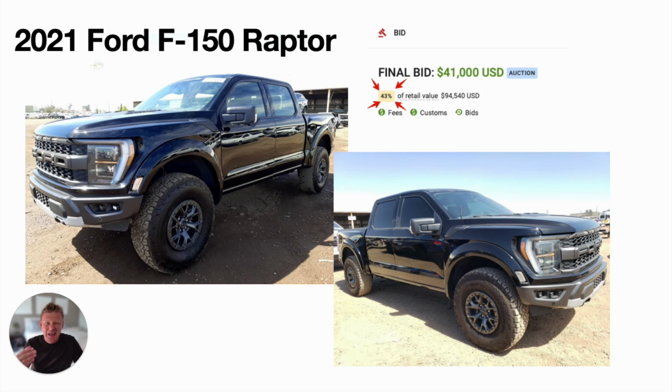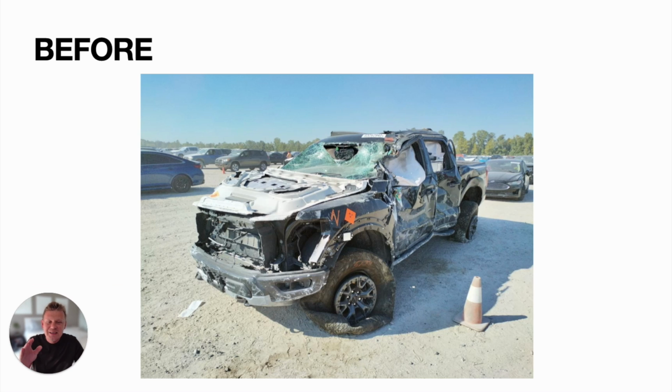them as nice-looking cars, like this 2021 Ford F-150 Raptor that was sold for $41,000, and whoever got it initially thought that was a great deal. Wow, I got this car at 43% of retail value. Look at this beauty. But the thing is, this car is staged. It means it's cosmetically fixed, but in real terms, that's the same car that it was before.